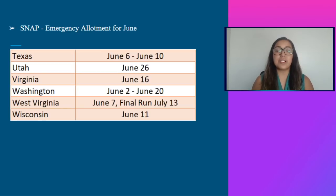Texas, anywhere between June 6th all the way through June 10th. Utah, June 26th. Virginia, June 16th. Washington, June 2nd all the way through June 20th. West Virginia, June 7th, and a final run on July 13th. Wisconsin, June 11th.